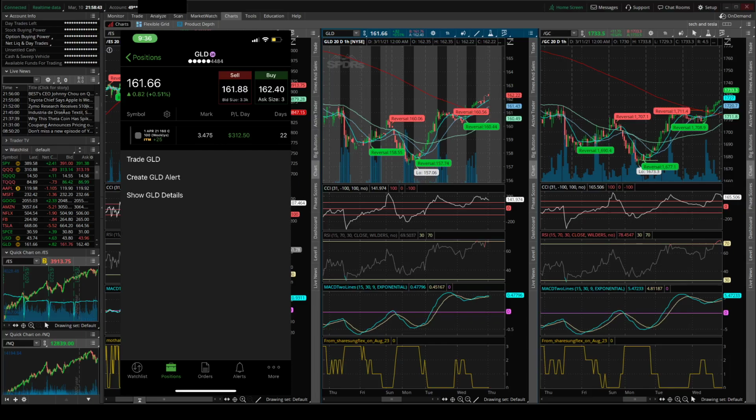I chose the 160 call mainly because it did have a smaller spread at the time when I bought it. It was about a 30 cent spread, so I was fine taking the middle of 15 cents. In comparison to, say, the 165s or something that is out of the money, where I could see a bigger spread. And yes, it would be a lot cheaper.